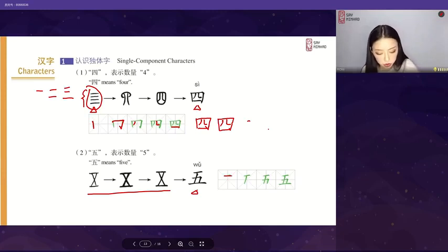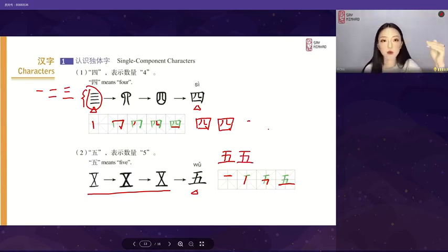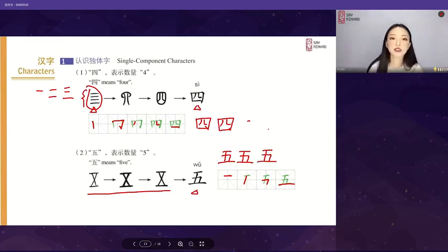First, a short horizontal, and then a vertical, and then a horizontal turning, and then a horizontal, the longest one. Okay, try to write it with me again. Horizontal, vertical, horizontal turning, and then a horizontal. Again, horizontal, vertical, horizontal turning, horizontal. Okay, 五, 五. Horizontal, vertical, horizontal turning, horizontal. This is 5.